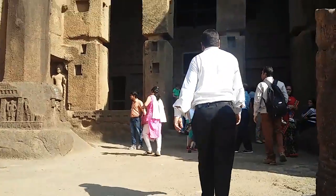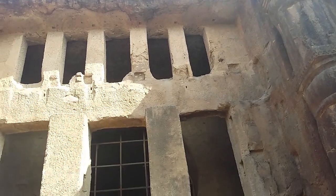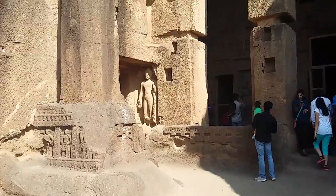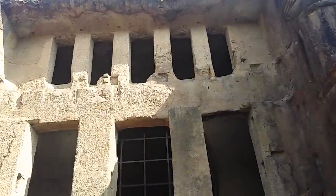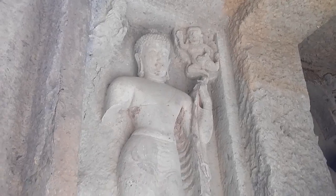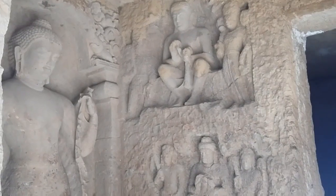The place is well maintained and sees a steady flow of tourists. These sculptures are of later additions and are datable to around 5th to 6th centuries AD. There are about 34 unfinished paintings of Lord within the caves.